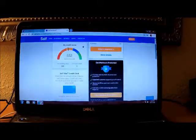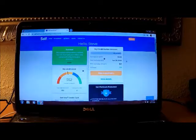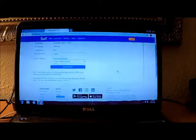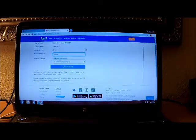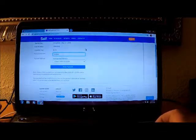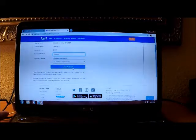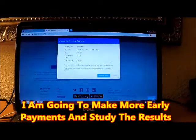So today is May 31st. I could wait basically a month for this payment to go through, and then they will report to their credit bureaus. But here I could make a payment now and get this started. So if I do that, I'm thinking it should actually help improve my credit even more because I've made the first payment a month early. And when I make this payment, they should be reporting it to the credit bureaus.